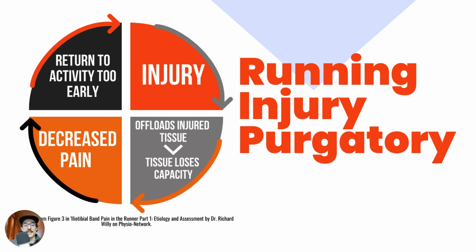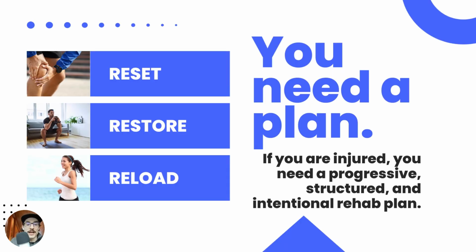What we need is an extra step in here, and we need a plan. So instead of going from injury to complete rest to no pain and then back to running, we need to add in a step here. So we go through 3 phases at base camp. First is our reset phase. This is where we're primarily worried about the pain and the symptoms. We're trying to decrease pain as fast as we can. Phase 2 is restore. So we're trying to work on mobility, strength, endurance. And then phase 3 is going to be our reload phase, where we start to reintroduce volume, reintroduce hill running, reintroduce higher threshold activity.